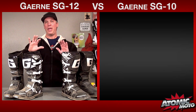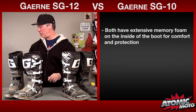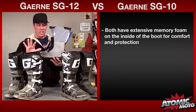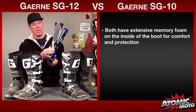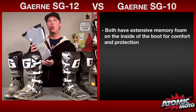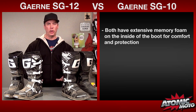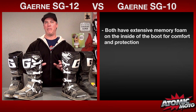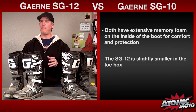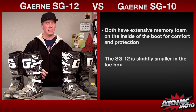Some other things: they both have lots of memory foam inside, and I want to emphasize this point. This is one of the defining things about these two models, and I'll show you here on this cutaway SG-10 I've got. Both of them, especially the 12, have a lot of thick memory foam here in the ankle area and then a little bit again here over the toe. And that gives them this really super comfort. As you're sliding your feet into the boots, they kind of resist and then just go shoosh and drop in and feel really secure in and around the ankle. The SG-12 has a little bit more of that foam padding around the toe. It doesn't make it more comfortable, but it makes it more compact.